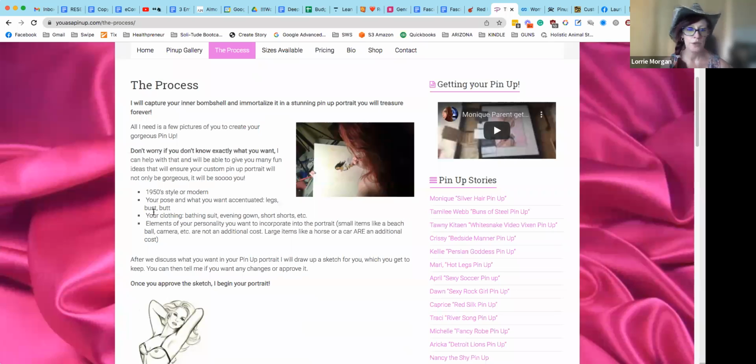1950s style or modern, your pose and whatever you want accentuated, legs, bust, butt, your clothing, bathing suit, evening gown, shorts, etc. Elements of your personality you want to incorporate into the portrait. Small items like a beach ball or camera are not an additional cost. Large items like a horse or a car are an additional cost. After we discuss what you want in the pinup portrait, I will draw up a sketch for you, which you get to keep. Then you can tell me if you want any changes or approve it.